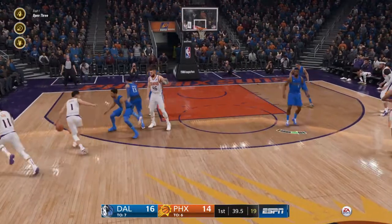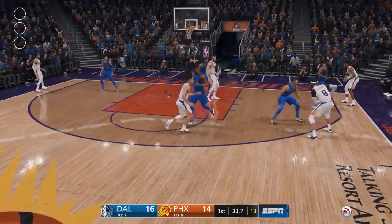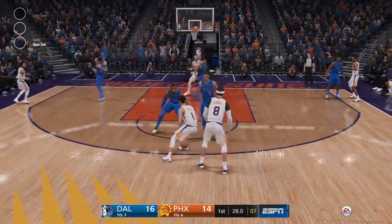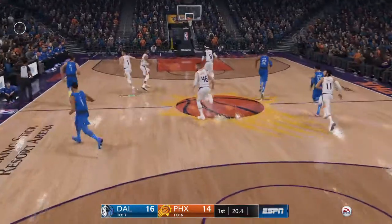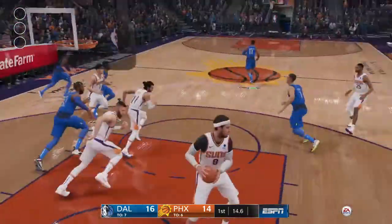Here's Rubio into the front court. They trail by 2. Here comes the screen. Booker. The Suns with 4 to shoot. Booker's shot, no good. Lee with the basketball. Shot clock turned off as they get a chance to build their lead.